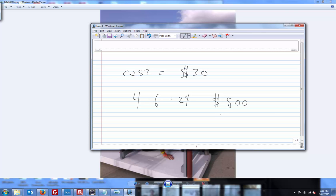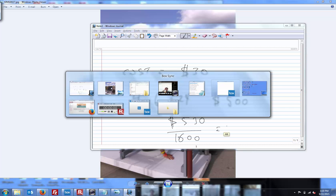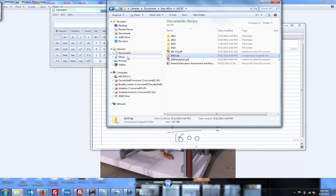We can even take that up, but you're well under $1 a watt for your technology. You're at about 30 cents a watt. Let's just call it: 530 divided by 1600 equals... Yeah, 30 cents a watt. That's pretty good. It beats the $10 per watt, 3 megawatt PV array that we're trying to put in.